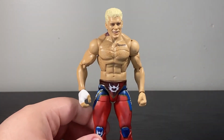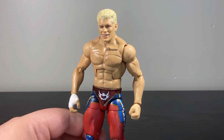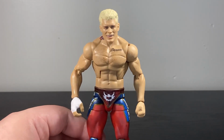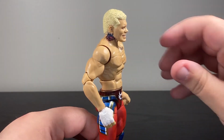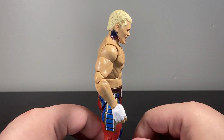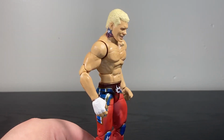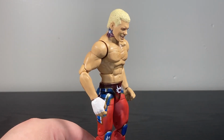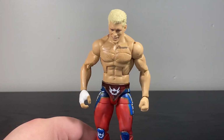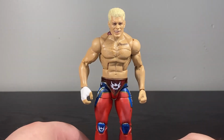Alongside that, we do have some of the more direct things we can look at. We have, of course, some chest hair, the Dream tattoo, and his neck tattoo, which I don't like it when Mattel does this, where the tattoo spills over onto his head sculpt. It just looks weird and wrong. It's a weird thing to be that stickler about when it comes to accuracy. I think it would look better if you just put it all on the neck. But other than that, head sculpt looks good, body looks good, figure looks good.